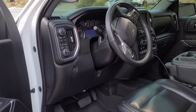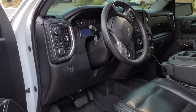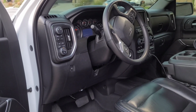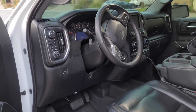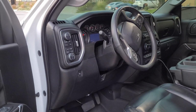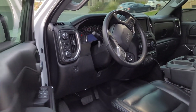It doesn't quite feel like the 6.2 liter, but I've had somebody who owns a 6.2 liter drive my truck and they're like, wow, this truck feels pretty peppy. And it's all because of the Pedal Commander. So it doesn't add any horsepower or anything like that, just increases throttle response, but it makes a huge difference if you're in the driver's seat. If you're in the passenger seat, you're not going to be able to tell.